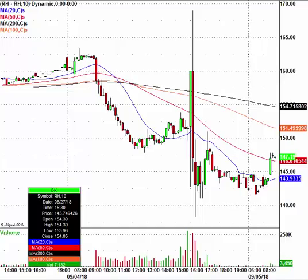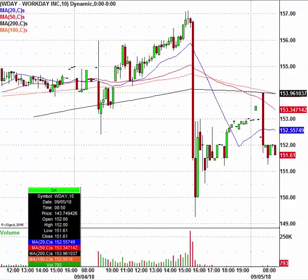Let's take a look at Workday, WDAY. This stock right now trading at 151.61, closed at 156.69. The stock has been a big winner in 2018. The only problem is it's just too overbought and extended. So it did pull back today. It is pulling back now. We'll see how this one plays out.